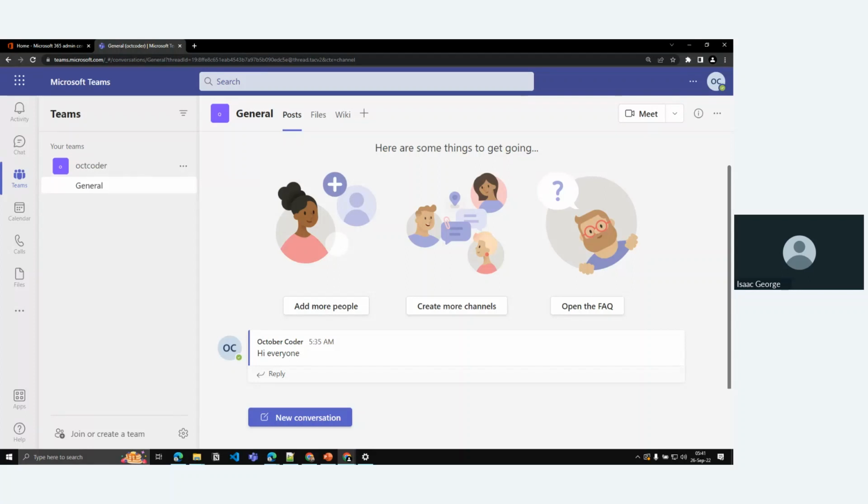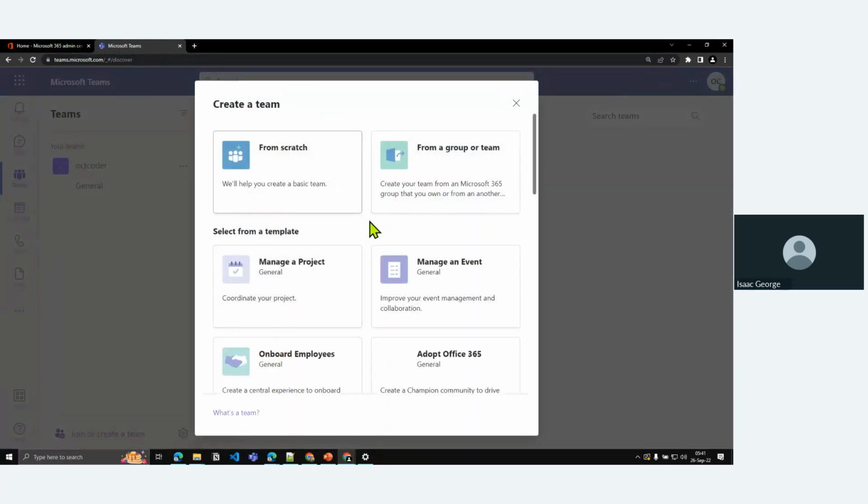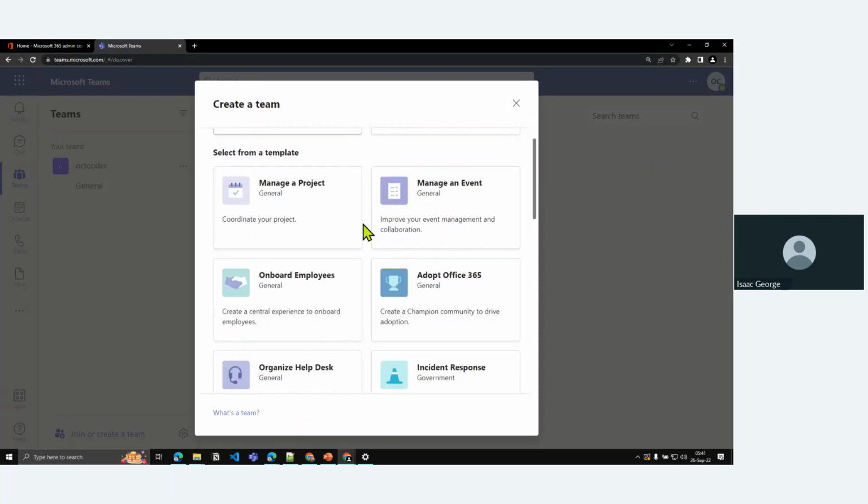So let's create a new team, and then we will illustrate several features we have with Microsoft Teams. Down here, you can go ahead to join or create a team, and you have the option to create a team. Like we mentioned, you can create a team from scratch, from a group or from an existing team. And we have several Microsoft Teams templates that we can use to create a predefined team that comes with several channels meant for the particular template we choose.